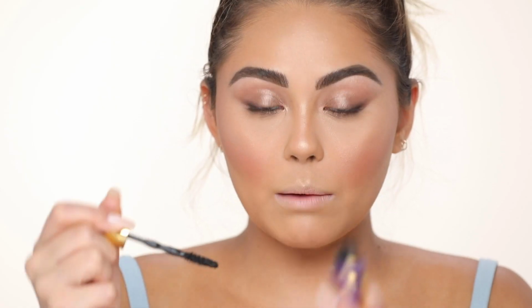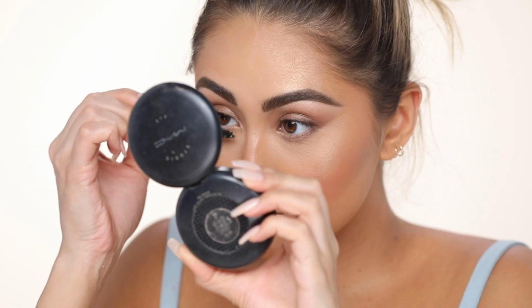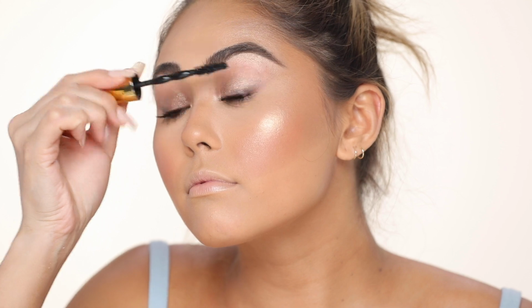And then I really like this Maybelline Big Shot Colossal Volume Mascara. This is the waterproof version, which I feel like holds a curl even better.